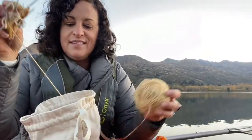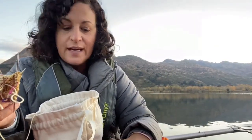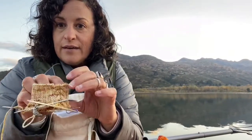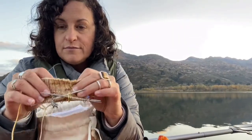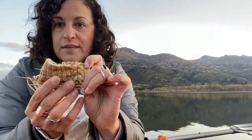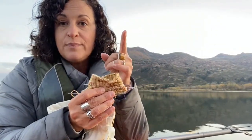So this is my project. And instead of having little black socks, I thought I didn't want to have black socks. I wanted to have autumn vibe socks. So if you look right here, you can see it matches. Actually, it matches what's behind you.